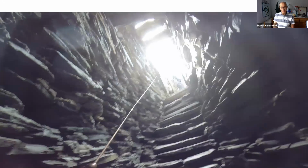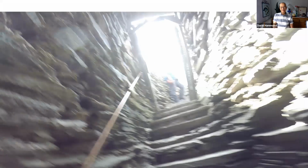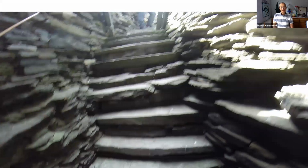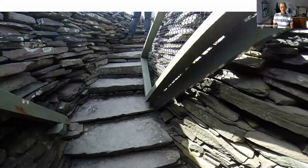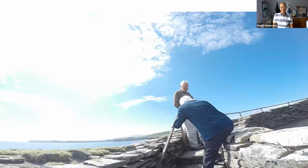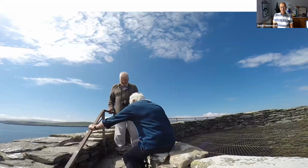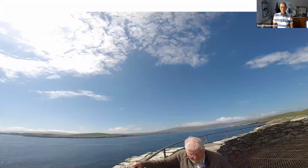And as you can imagine, getting up and down is a little difficult, but then you don't get that many people in all at once, because you can actually walk around Mousa in about an hour and a half. So some people go straight to the Brock, and others will walk around it. So you get there at different times, really. And it's just a place to sit and wander anyway.